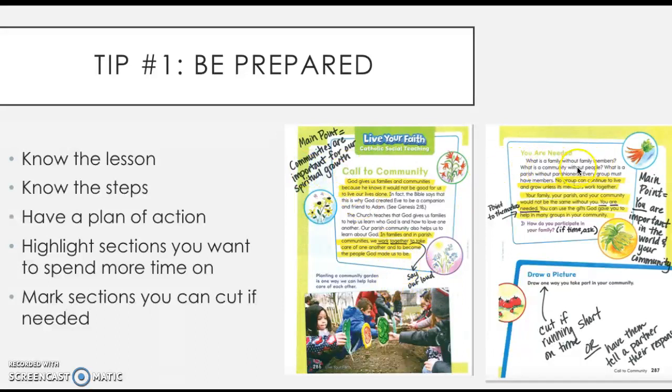Some of these other things that aren't highlighted, I'm going to skim through or go over very quickly, or I might even cut out. If I have time, I might ask this question, but again, if I don't have time, I'm going to cut it out here. I might have an alternative activity or just cut this completely. So when you've gone over the lesson and you know it in and out, when you're in front of the kids, this is really the time that you can say, I know where I can skim or add some more sections in there. So being prepared is extremely important.